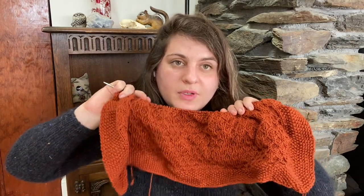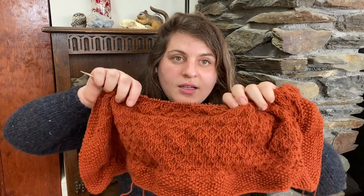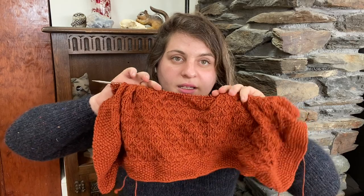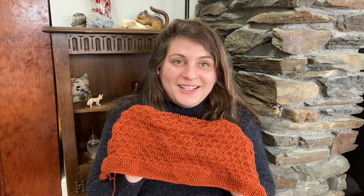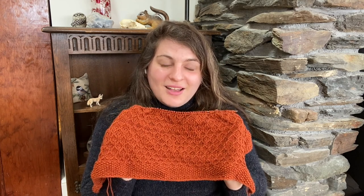This is by Nat Redwolf, and I am knitting it in Knit Picks Comfy, which is 75% cotton and 25% acrylic. This is for my friend who's having a baby, who is due in a few weeks. So this might not be 100% on time, but hopefully I will get it to her shortly postpartum. Oops, and a bunch of stitches just fell off, but that's okay.